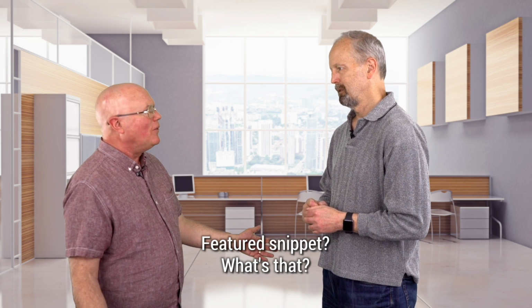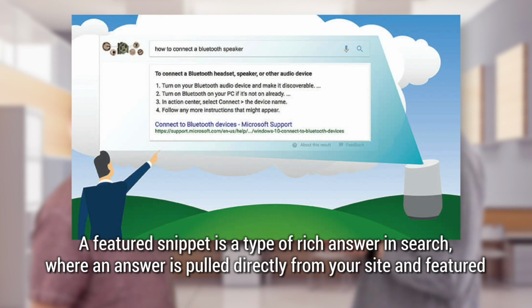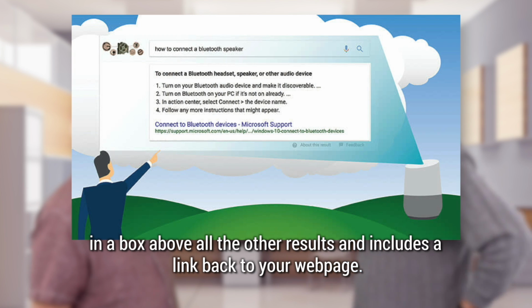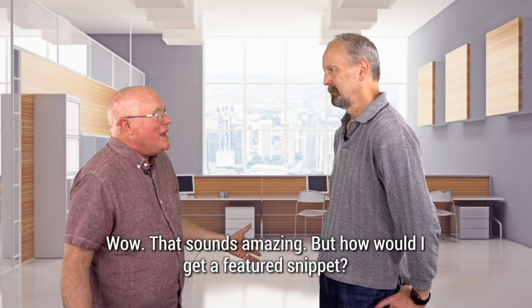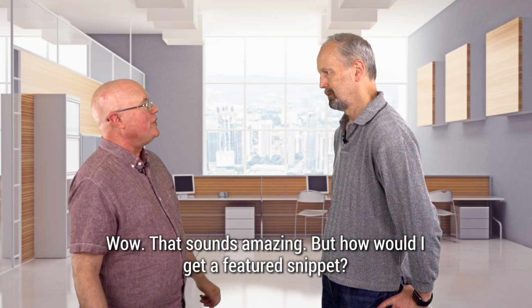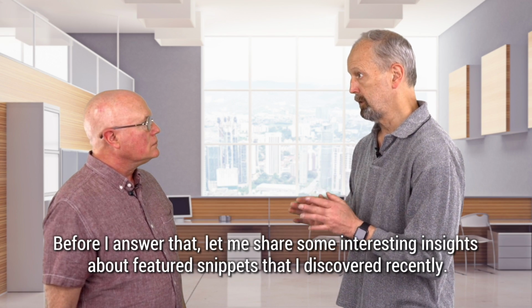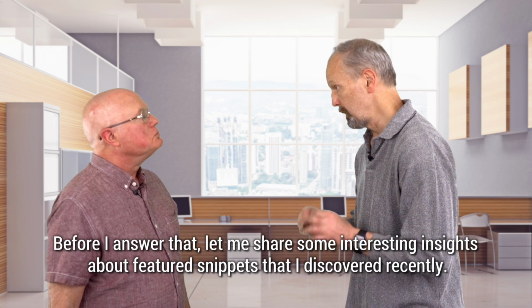Featured snippet? What's that? A featured snippet is a type of rich answer in search where an answer is pulled directly from your site and featured in a box above all the other results and includes a link back to your web page. Wow, that sounds amazing. But how would I get a featured snippet? Before I answer that, let me share some interesting insights about featured snippets that I discovered recently.